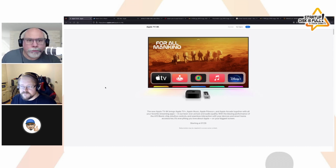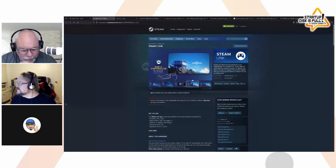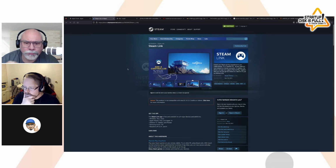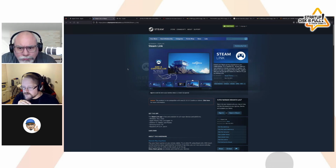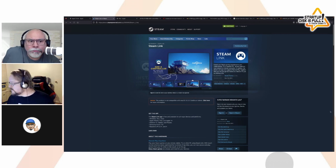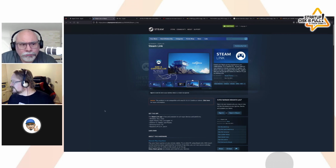Okay. Well, awesome. Steam Link, which coupled with the Steam gamepad. So you can see here in this icon, this is the little gamepad right here. The Steam Link will connect your computer running Steam to your television. And so you can play games from your couch on your television. The games are running on your computer. Works on Windows, works on Mac, works on Linux, I believe.